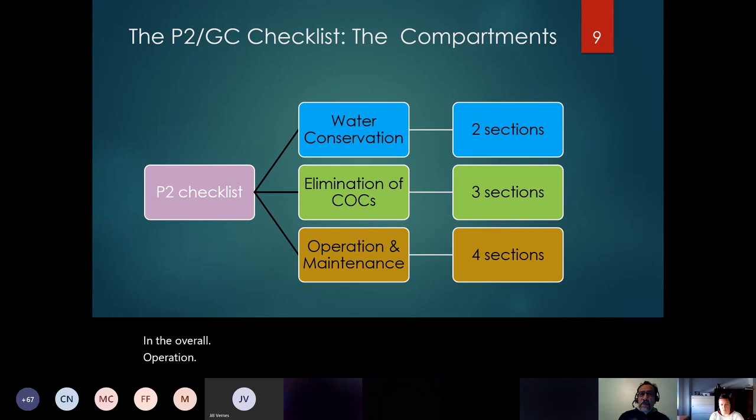The compartments of this checklist are, first, water conservation, where we see two sections, one that focuses on water controls and the other that focuses on efficiency of water use. Then the next compartment is the elimination of chemicals of concern, and here we have three sections: process substitution, material substitution, and product change. And lastly, the last compartment is mainly on operations and maintenance, and here we have four sections. I will explain the four sections in the next slide.